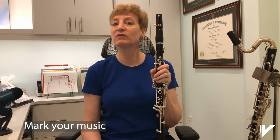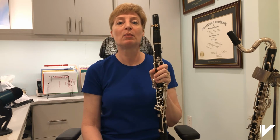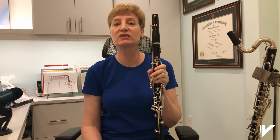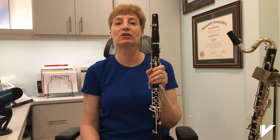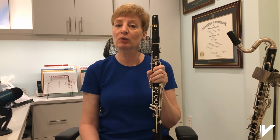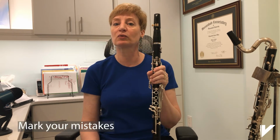One really important thing is marking your music. Studying your part and adding markings in advance of your actual practice time will really help you. Marking in fingerings and accidentals and breath marks and things like that will save you time during your practice session. So if you have some downtime, maybe when you're watching TV or something, you can just look through your music and add those markings. And then when you sit down to practice with your instrument, you'll be all ready to go.